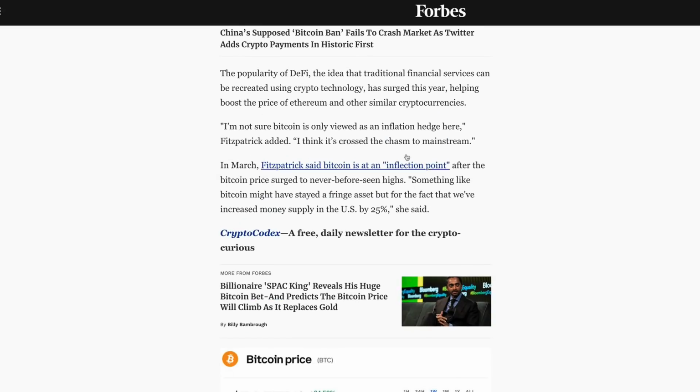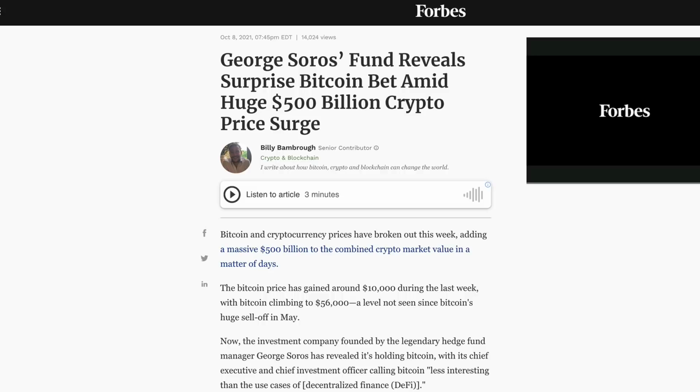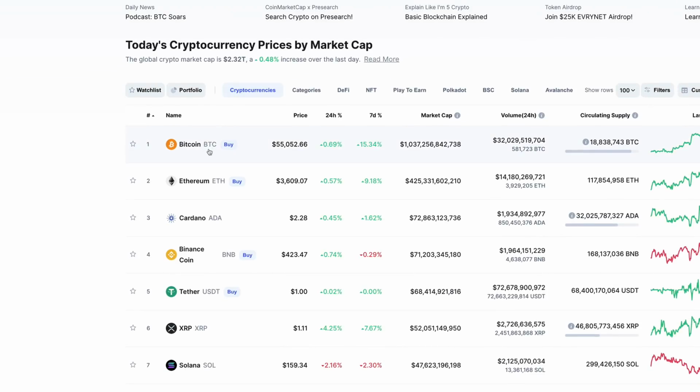So that is essentially the point here that I wanted to make with this article. The George Soros Fund, we were trying to figure out what coins he could possibly be holding. And I don't doubt for a second he's holding at least the top 10 coins, Bitcoin, Ethereum.